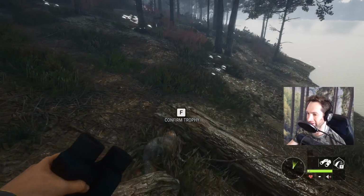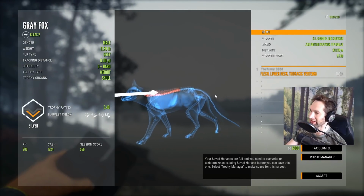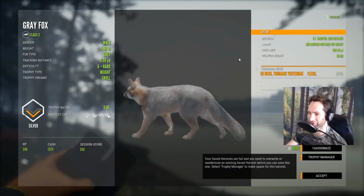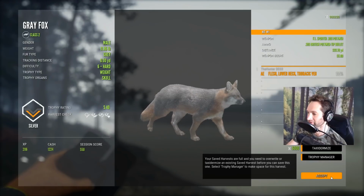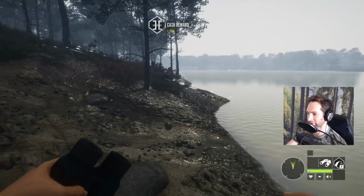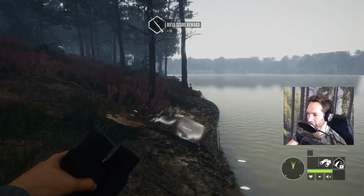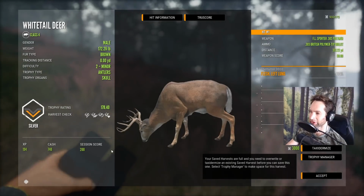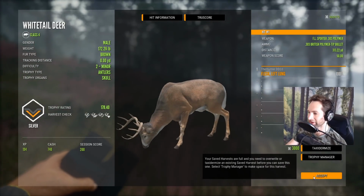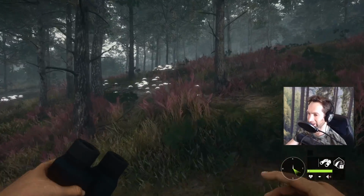Alright, so here lays our gray fox that we took at 333 yards, and we actually hit him in the lower neck and vertebrae. So that right there would have counted if we use the right ammo, of course. And then we shot that buck over here. I do believe he almost made it to the water, but luckily he ended up piling up on shore here. He was a good buck as well. 178, and we took a 313 yard shot on him. Left lung there.